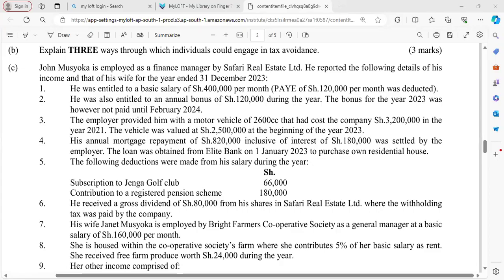Today we are doing employment income once again. We discussed the areas of the theory, and today I want us to focus on the computations. I'm starting with the April 2024 question, just from the exam which was concluded the other day. The question is already displayed on your screens, as you can see there.